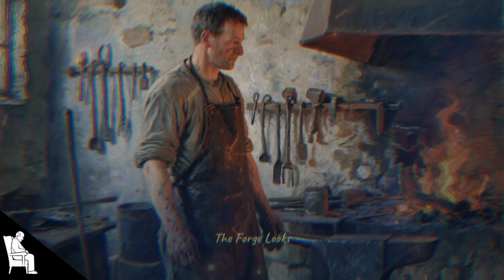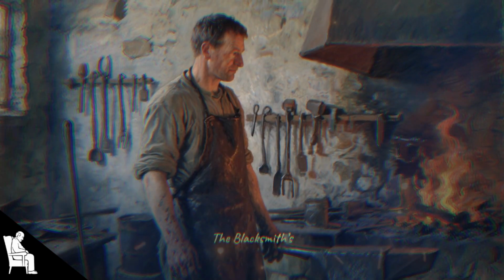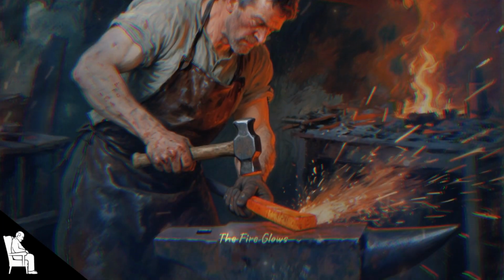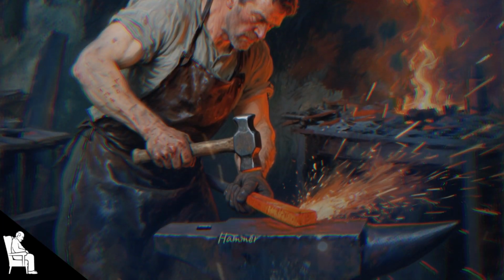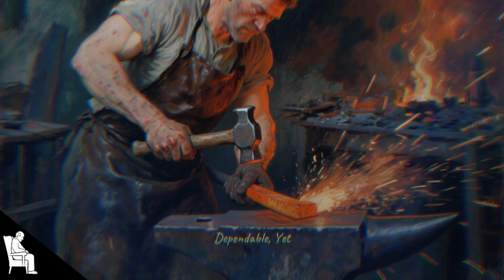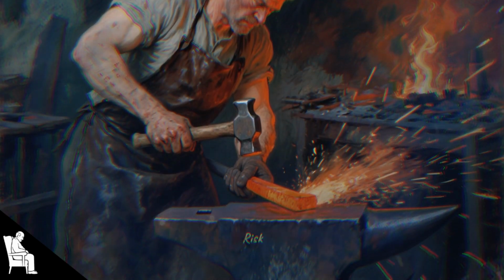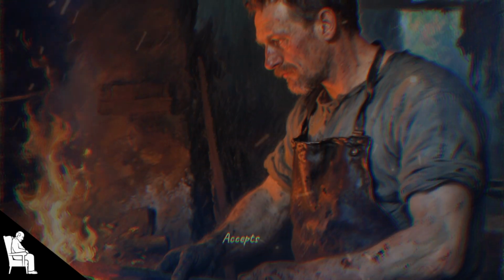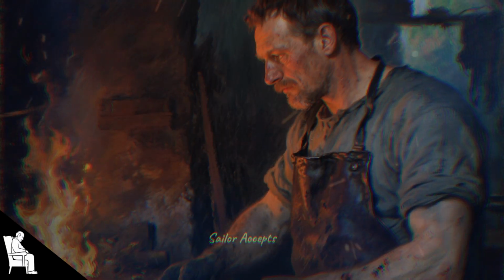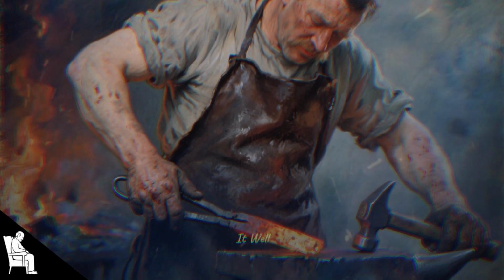The forge looks steady, calm even, but every moment of the blacksmith's work carries danger. The fire glows beautifully, the hammer rings rhythmically, the tools look dependable, yet beneath this ordinary surface lies a constant risk. The blacksmith accepts this quietly, the way a sailor accepts the sea. He does not dwell on it, but he knows it well.